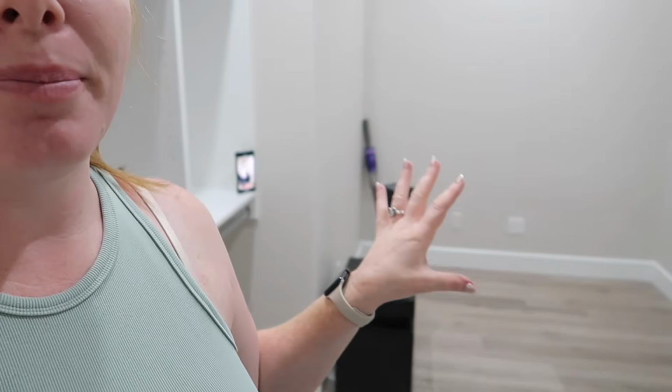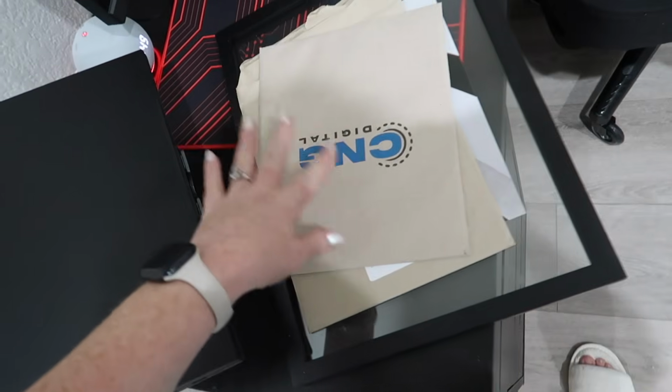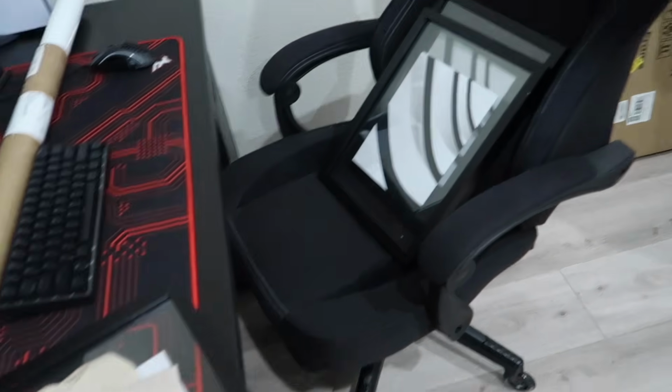The only big thing that I think we have left to put together is the bed, but I do have a few smaller things here. This is the most special one. We'll get to this, but in addition to paintball stuff, he's really into shoes.